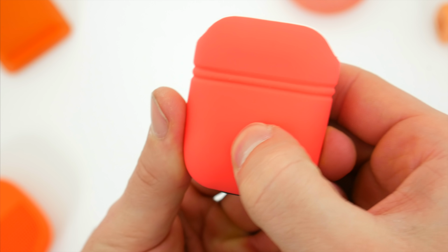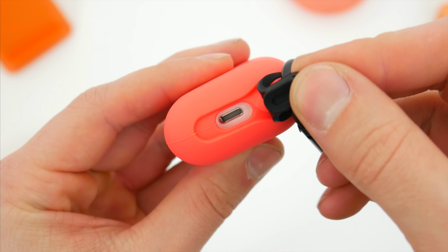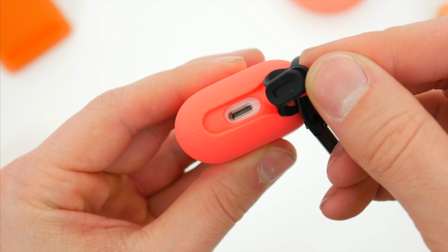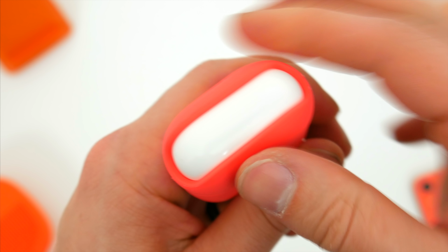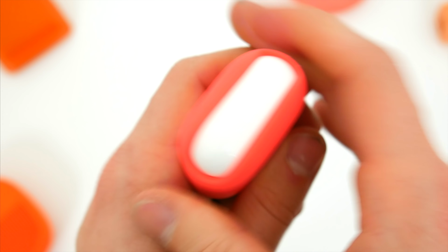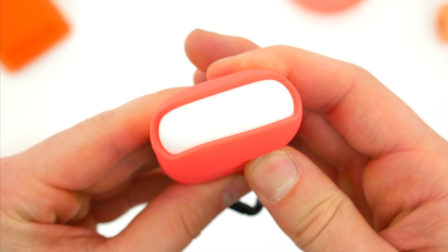You still have access to all the important bits like the button on the back of the case and the lightning port underneath for charging. There's a little watertight flap that keeps that part secured, which you can see right there. And when I was playing around with this, I was actually sort of skeptical because you have the whole top of the AirPods case exposed there, and I wasn't all that confident in it actually being a watertight seal.